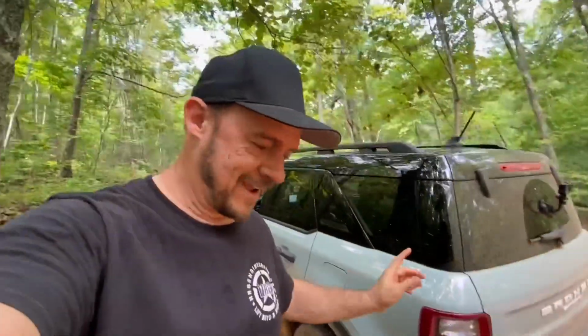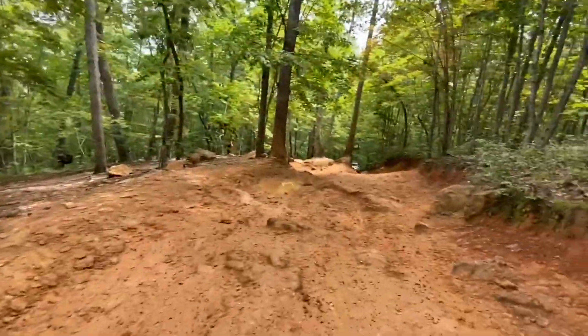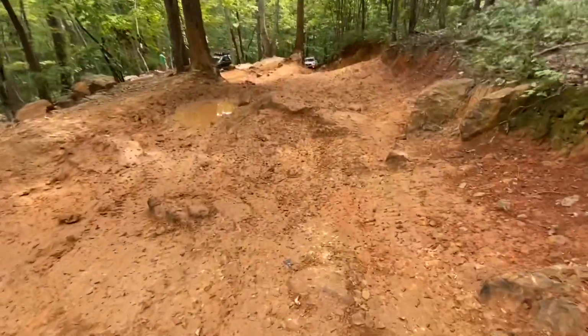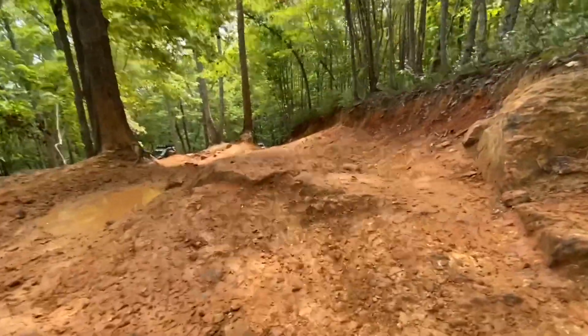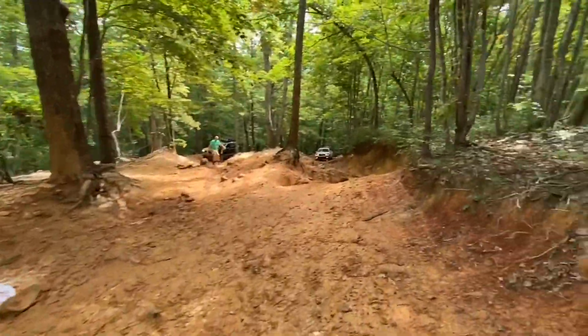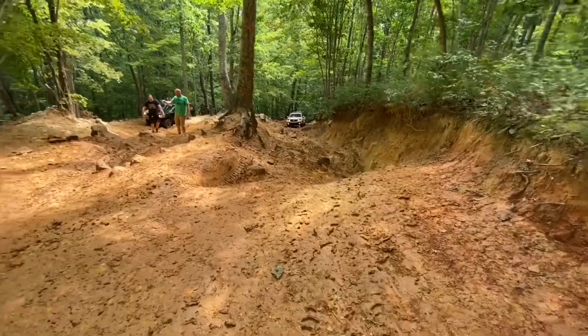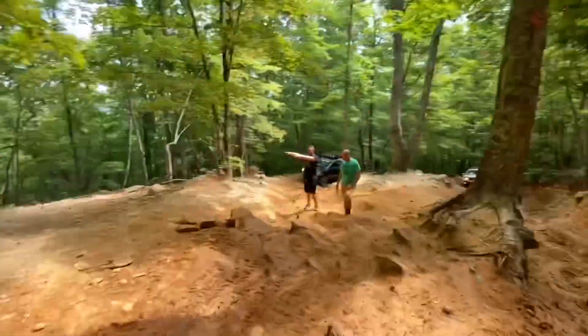All right, so far, I cannot express to you how impressed I am with this little thing. Unbelievable capability. There's some stuff that we just drove through in that little stock Bronco that I'll bet you some Jeeps have trouble with. Look at this terrain. We just drove through all of this, and if you can't get a perspective from the camera, check this out. That's serious terrain. Bronco did it no problem. Completely stock.